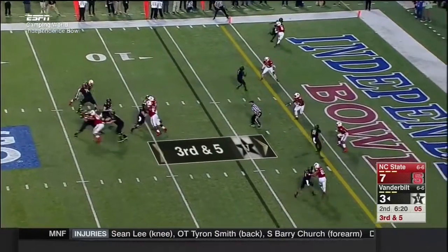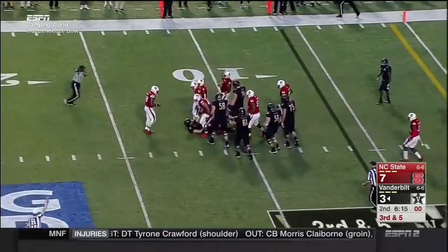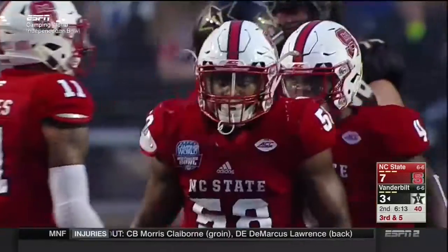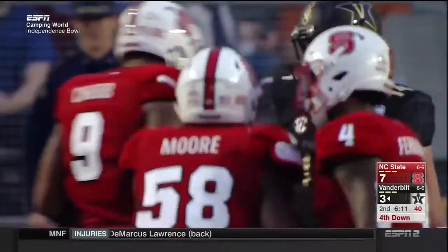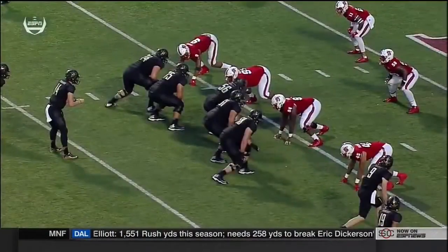Third and 5 for Shermer. He's back to throw. Surveys his options with the ball tucked. And the wave of red and white was a little bit too strong for Shermer. Arius Moore, the linebacker, finishes him off. Bradley Chubb, again, in on the initial pressure there.